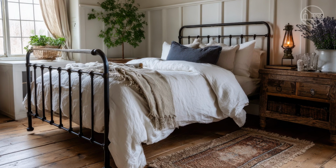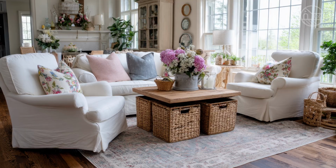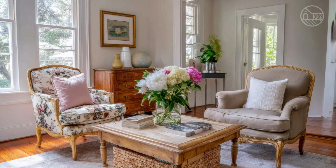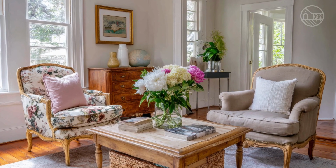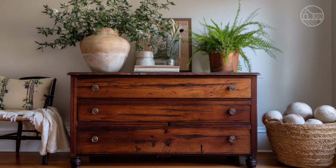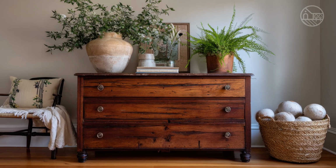These pieces have a patina, a word we designers love that essentially means the beautiful wear and tear of age. That patina isn't damage to be erased. It's a badge of honor to be highlighted. It's the visual history that gives your home a depth and character that simply cannot be bought new. It creates a sense of warmth and authenticity, a cozy rustic feel that makes a house feel like a home.